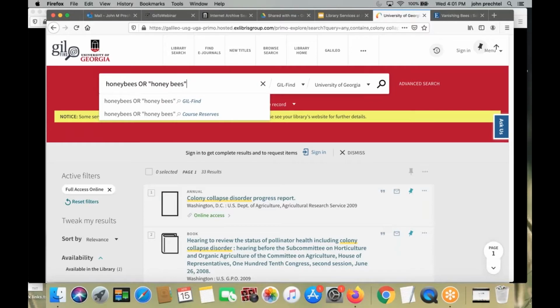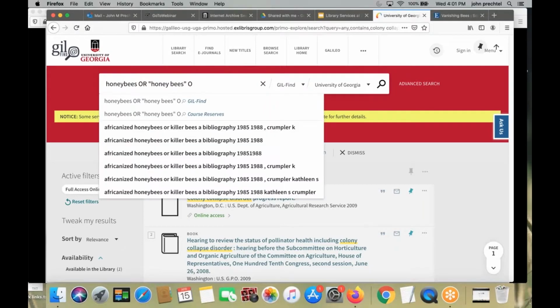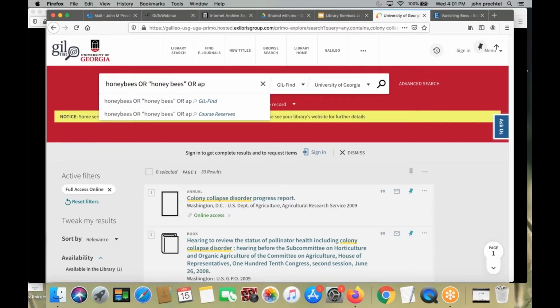So, and you notice I put it as a phrase in quotes, and you could even go one step further and start thinking of semi-synonyms. For example, this isn't the same thing because, assuming I can spell again, apiculture might include more than just honeybees, but I'm just giving you the idea. So sometimes you can help yourself if you're not finding enough by thinking about all the terms you're using.